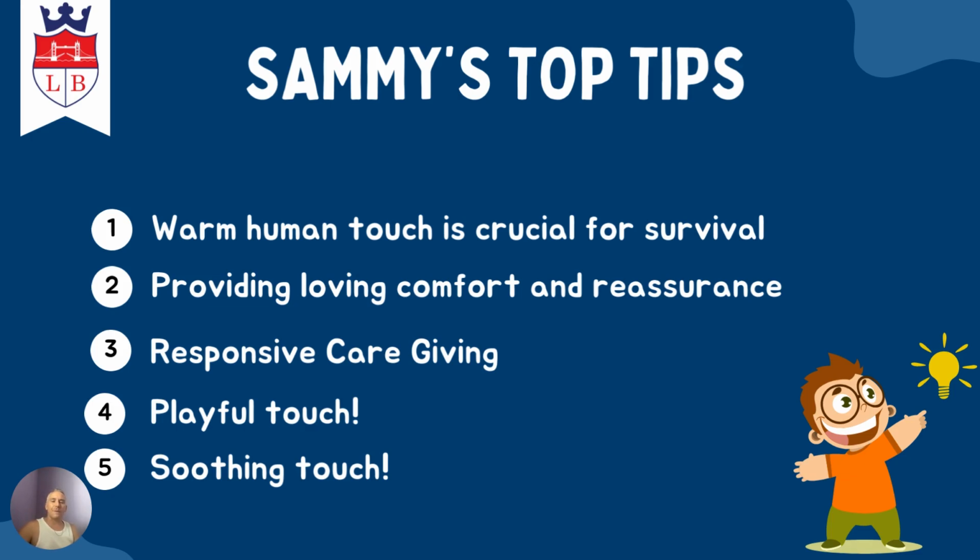I want to go on just to talk about the playful touch. The playful touch is about tickling children, holding their hands and doing round and round the garden like a teddy bear. One step, two step, tickly under there. To make them laugh on their feet, on their hands, on their belly button, when you're changing them. There are many ways that you touch children in a playful way that encourages engagement, interaction, and communication.